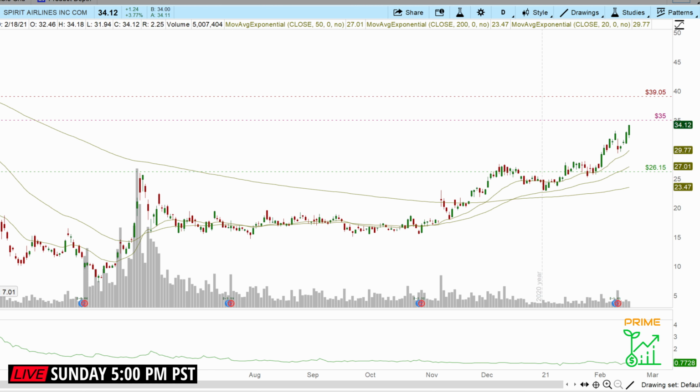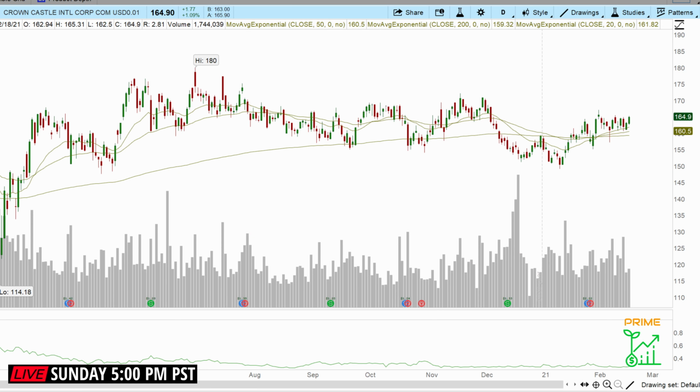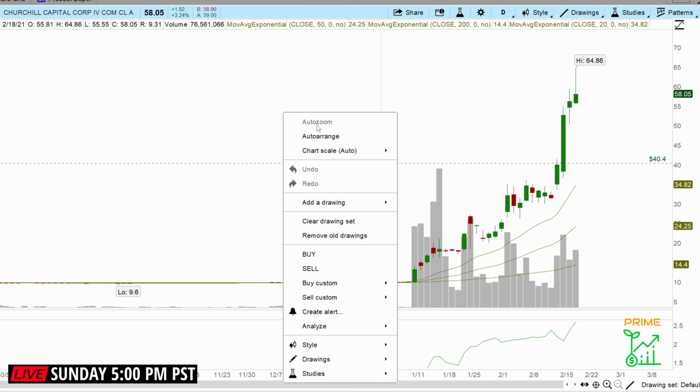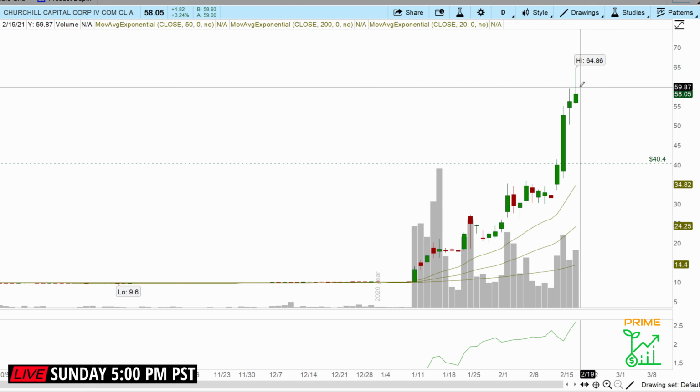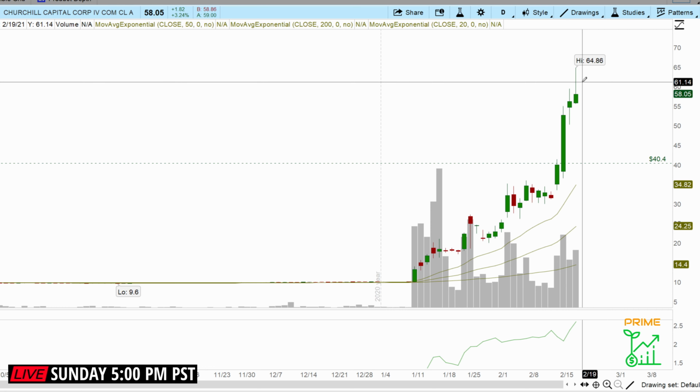Next one and final one, we're going to look at CCIV. Today we saw this, and I believe it is on merger news. We did see this on the weekend watch list. Somebody asked for this chart, I believe. So something to be mindful of is that in these mergers, we don't really know what's going to happen. I mean, we can speculate whether the chart is going to continue running or whether it's going to sell off. This is a pretty insane run up.